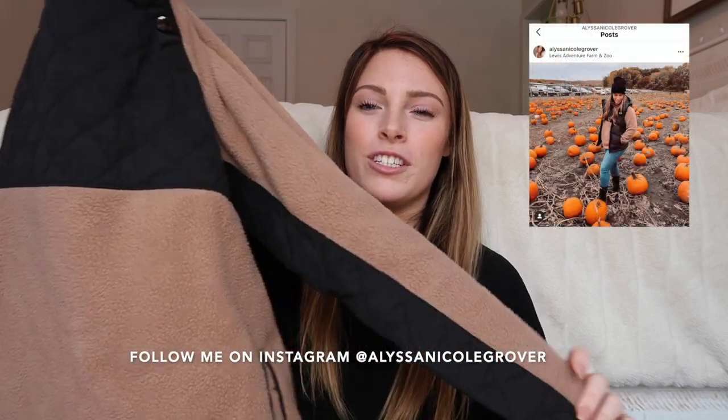Okay, now we are going to talk about one of my, I say this about everything, but one of my favorite pieces. I literally have this in four colors because I love it so much. And it is this fleece pullover. I posted a picture on Instagram in this, but it is so perfect. So it's actually called an asymmetrical snap-up fleece.